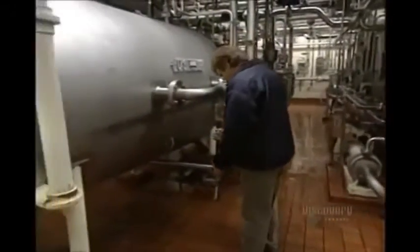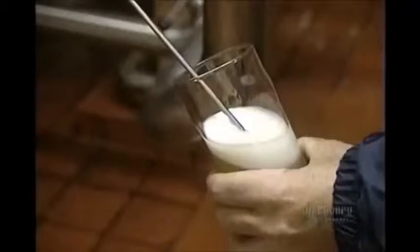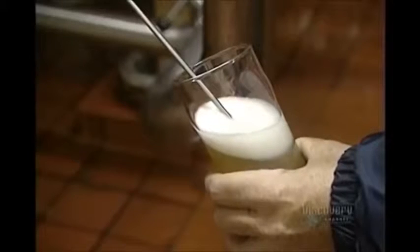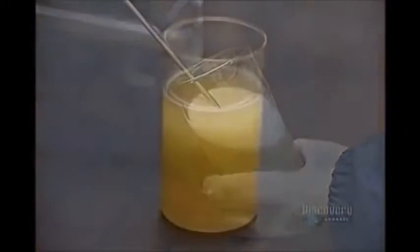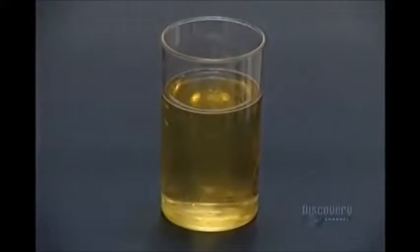The beer has to be filtered once more. Exiting these filters, the wort is clarified, then rid of the components responsible for the cloudiness of the beer. Here's the beer filtered a second time, and finally finished as a clear product.